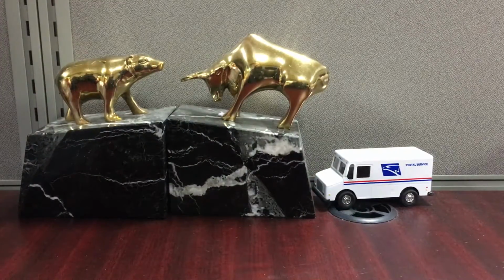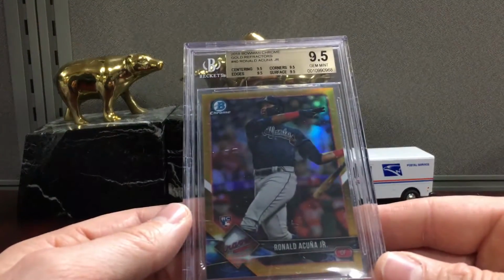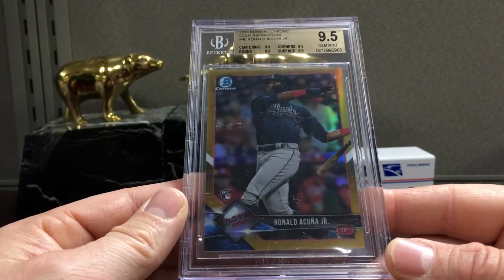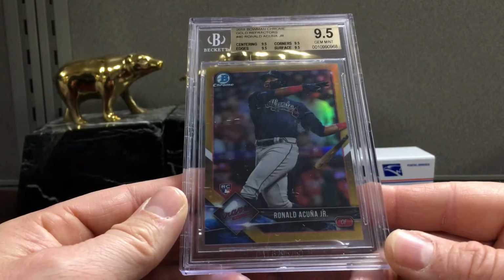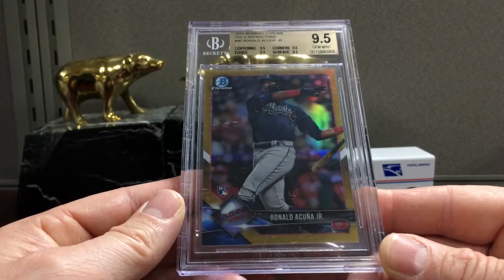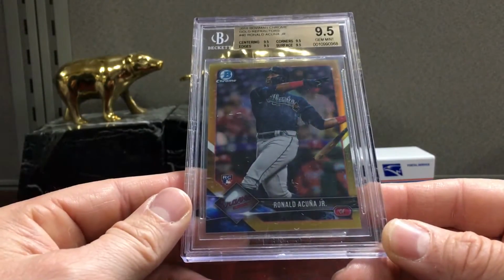That's neat. Mint 9 in that chipper. Here's Acuna. Off to a nice start to his season. Here's the Bowman Chrome Gold from 2018. And this is all 9.5 subgrades. So Beckett 9.5. Maybe a snap can.